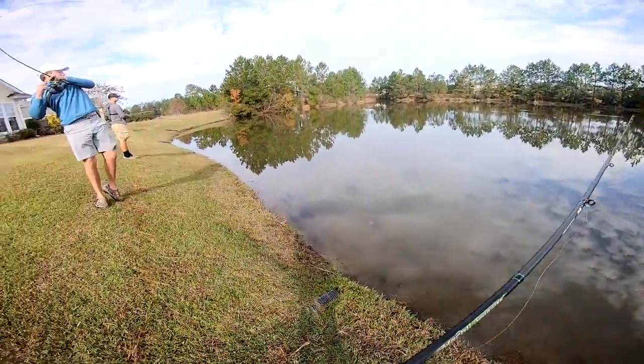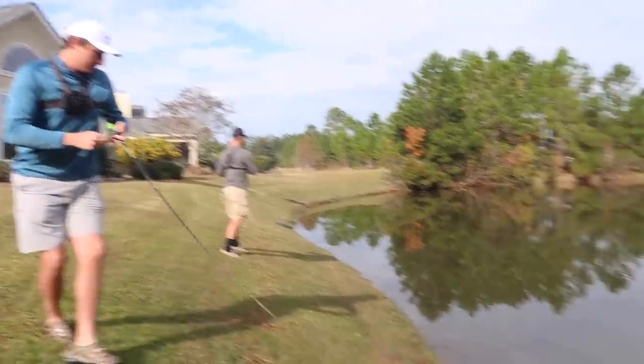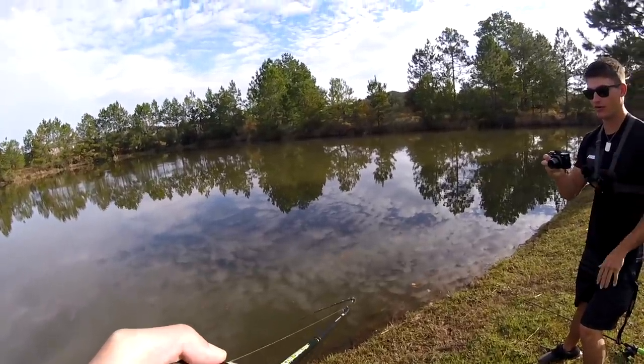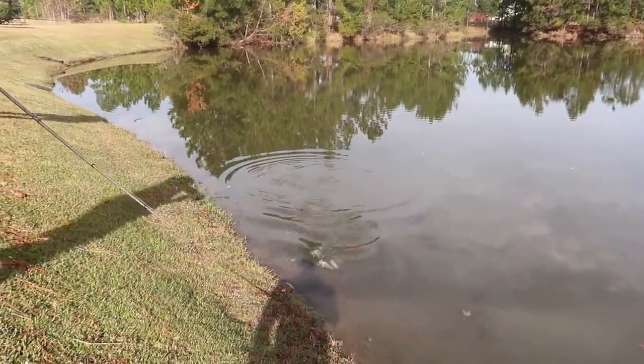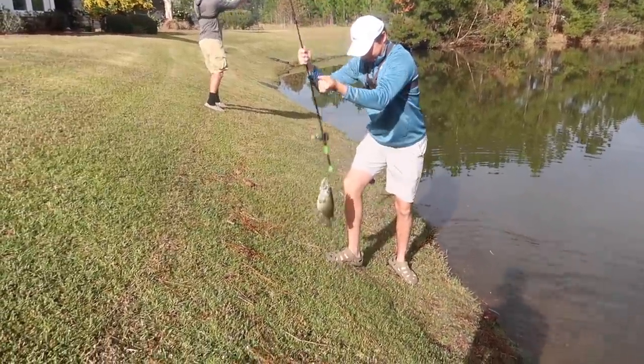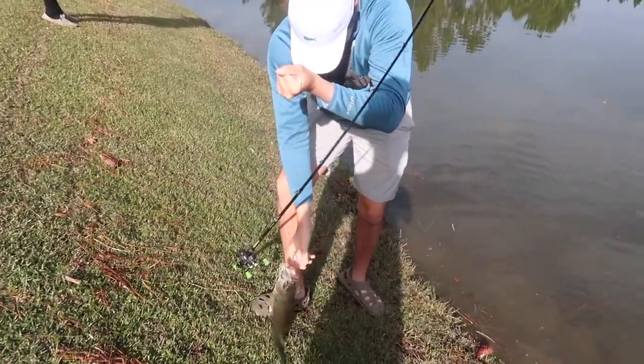You got him? Oh! You had one bite you too? Norm is hooked up with a swim jig. Oh, he's not bad, bro. There we go. That's a solid 2-pounder. Dude, solid one. Let's go, dude. That's a 2.5. Yeah, he's fat. First cast in the middle, ain't it?